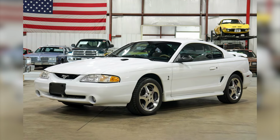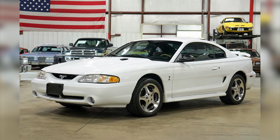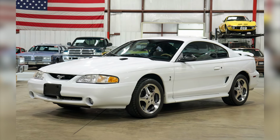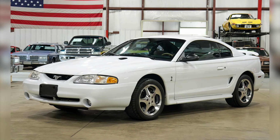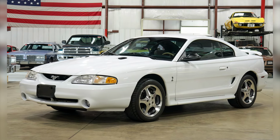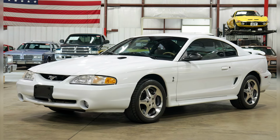Known internally as SN95, the 1994 to 1998 Mustang featured a completely redesigned design that retained the essence of the original model but with a modern approach. It stood out for its smoother, more aerodynamic lines, and a more ergonomic and comfortable interior, offering an improved driving experience. This generation offered several engine options.